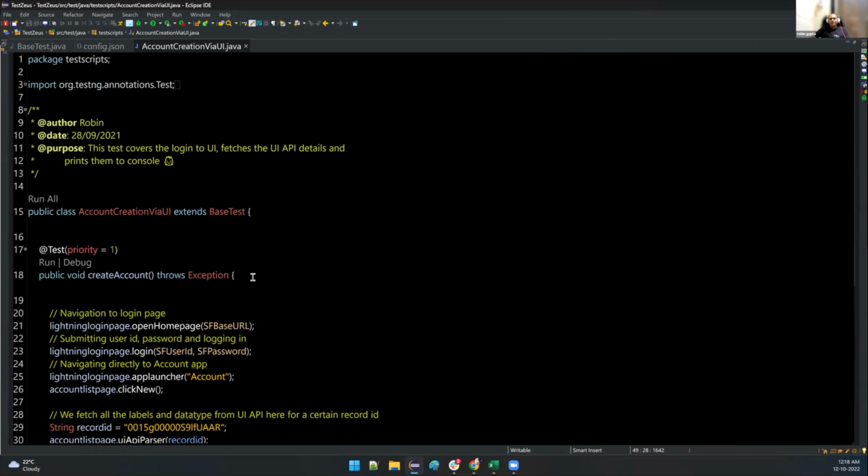Okay, so I've cloned a copy from GitHub. I'm presenting Eclipse. And as you can see, the test case which is open over here is the account creation via UI. It's all in Java. We are using the Java version of Selenium.